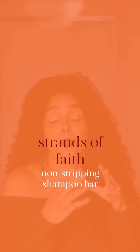Again, when I was searching for different products that didn't have coconut oil in them, none of her products have coconut oil in them, so it's a safe brand to maneuver around if you are trying to avoid coconut oil. But all of the things that I tried from this line are so good, okay? So good. I don't see people talking about this line enough. I specifically love their non-stripping shampoo bar.